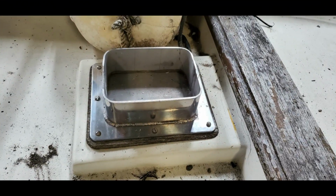And it even has new mast bases as well. So for the mast step, for the mizzen mast, here's a shot of the mast base, or the mast step for the mizzen mast. It looks like it's brand new. So that's nice, that's going to last for a really long time. So we go ahead and start heading towards the companionway doors and head on down inside.